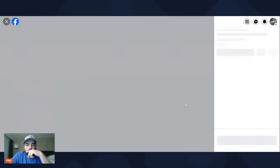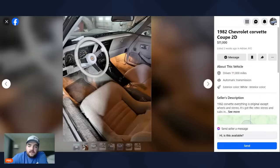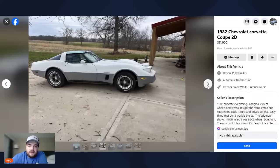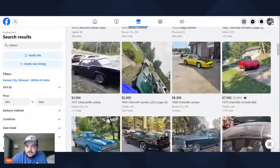What's this? 82 Corvette. Oh man. It's got the retro stereo and subs in the back. It runs and drives perfect. $11,000. I don't know about that, but okay.